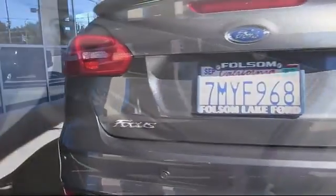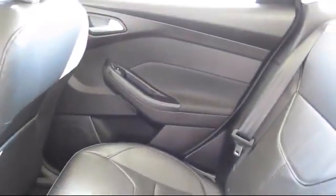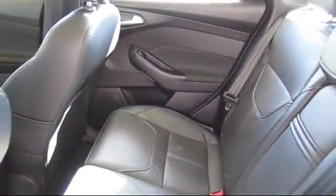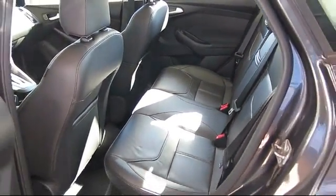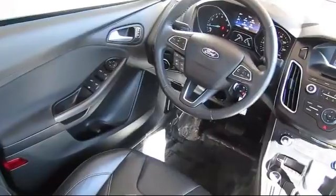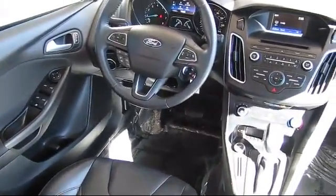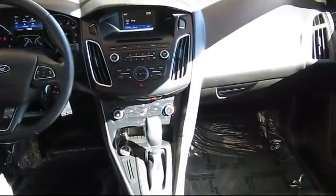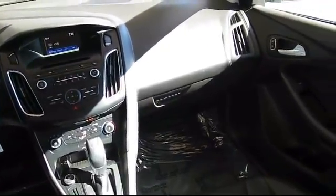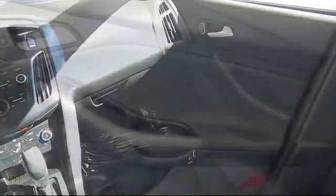Every certified pre-owned Ford vehicle is given a rigorous 172-point inspection by Ford factory-trained technicians. And every certified pre-owned Ford vehicle is backed by Ford with 7-year, 100,000-mile powertrain warranty coverage from the original purchase date, plus 12 months, 12,000-mile limited warranty coverage with roadside assistance.